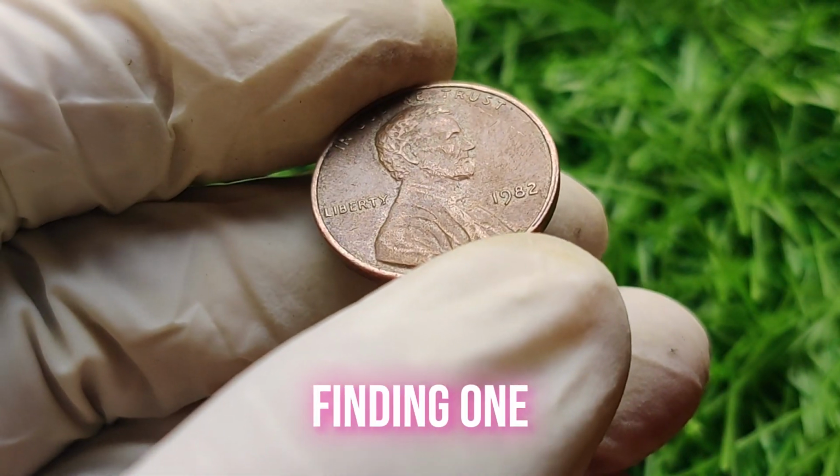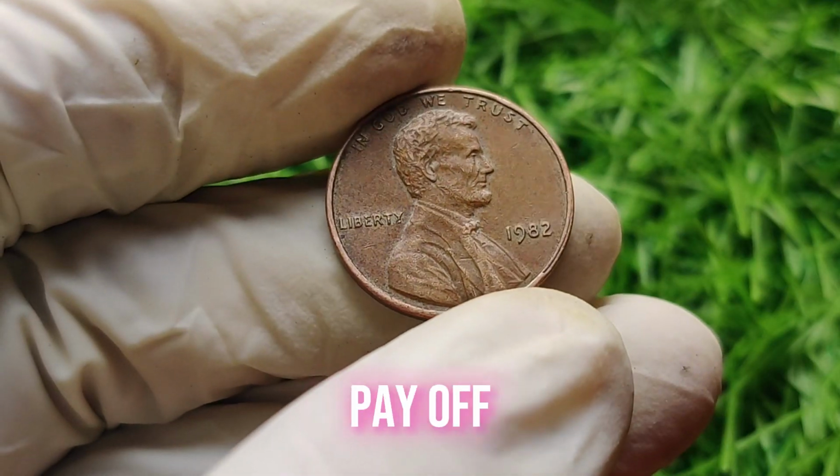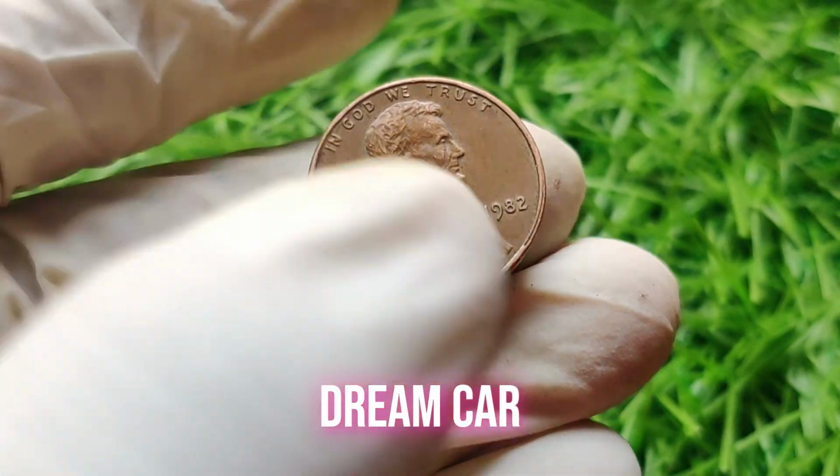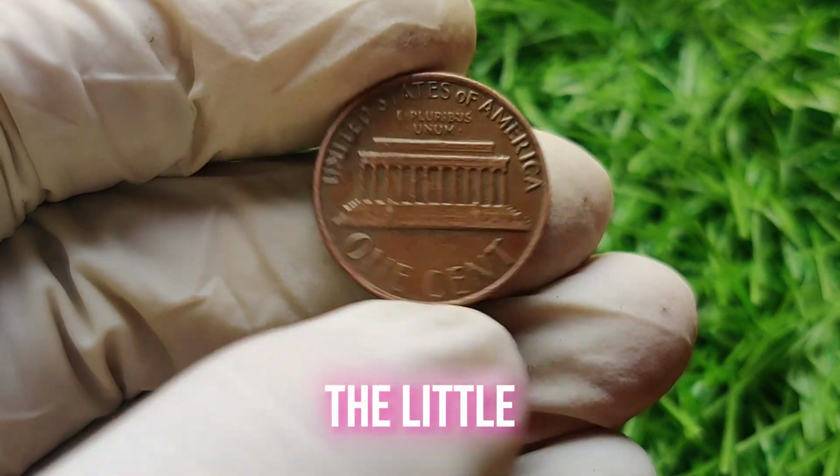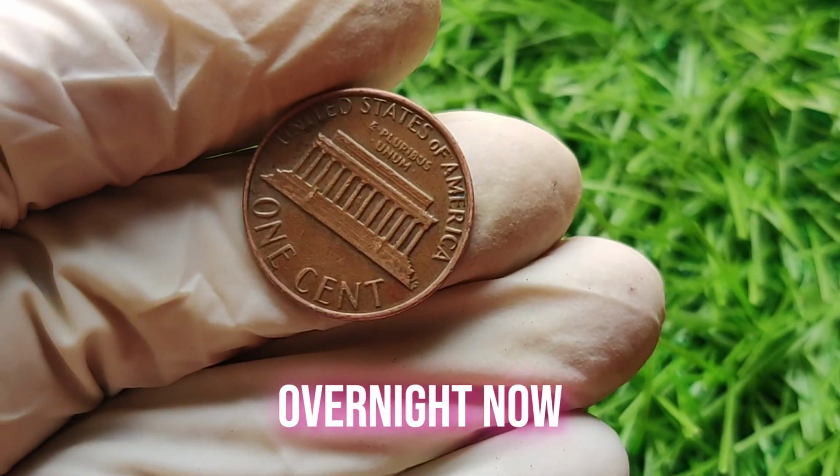Just imagine finding one in your change. That tiny coin could pay off your house, buy your dream car, and secure your future. It's the ultimate underdog story. The little penny that turned people into millionaires overnight.